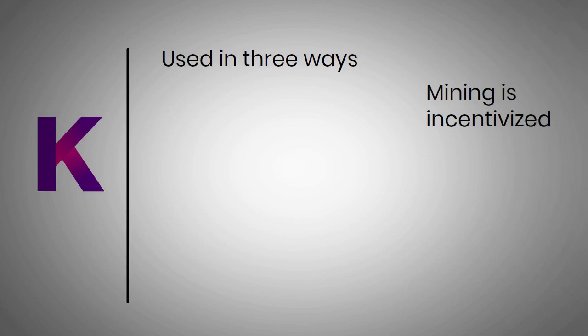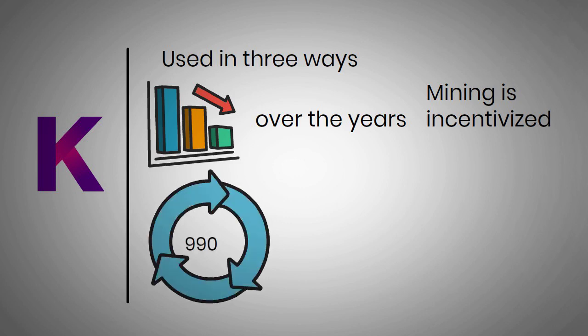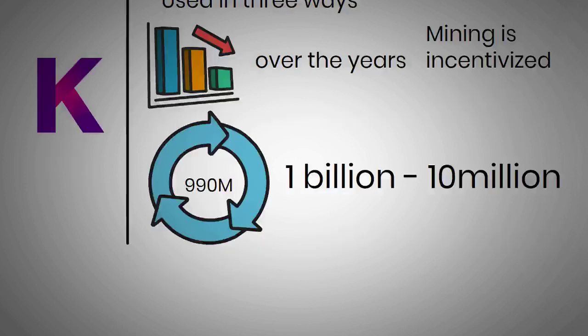Mining is incentivized by rewards for each block, which will decrease gradually over the years. The total Kadena coin in the economy is 990 million, meaning 1 billion launched coins minus 10 million burned at the launch.